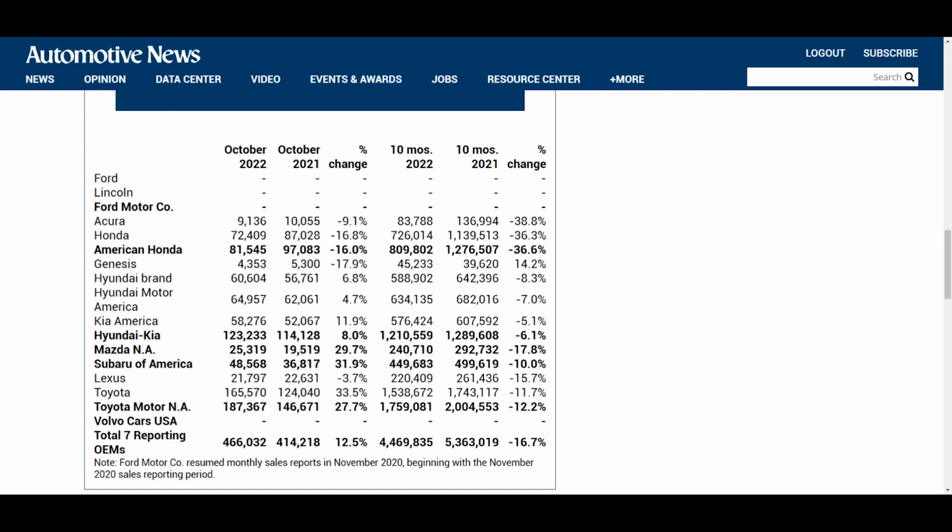Then when you look at Acura and Genesis, when you compare that with Lexus, Lexus has actually been doing much better than Acura and Genesis. Genesis is down 17.9% this month, and Acura down 9.1%. And when you look at Acura, they're down 38.8% for the first 10 months. Genesis, as a new brand, they're doing quite well. They're at 14.2% for the year, the first 10 months.